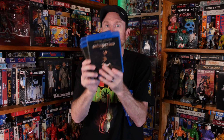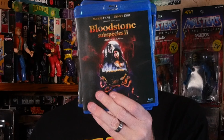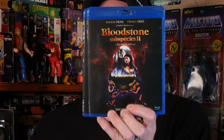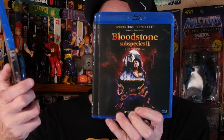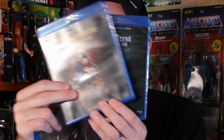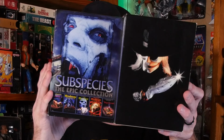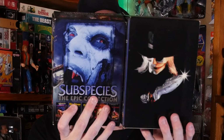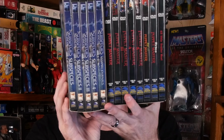Also, we have Subspecies Part 1, Subspecies Part 2, which might be my favorite in the series. I would say Part 2 is maybe my favorite, Part 1, and then Part 3. All really good Subspecies movies. I also have these really cool box sets. We've got the Puppetmaster box set and the Subspecies box set.